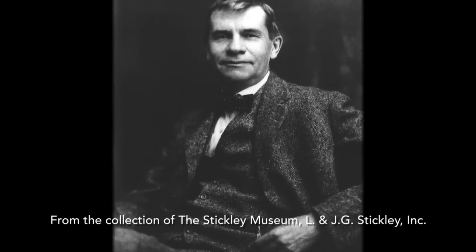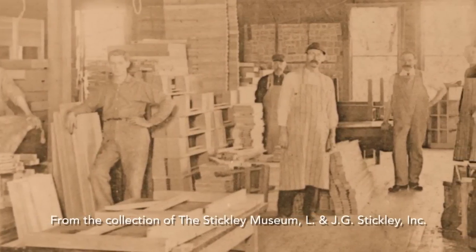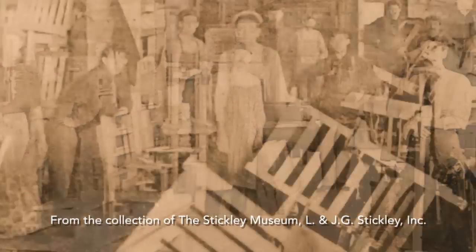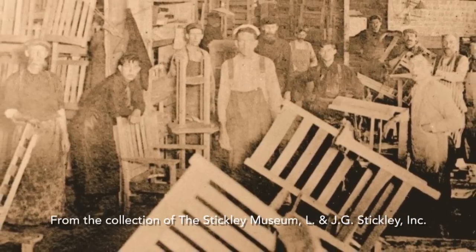So Mike, who were the Stickley brothers, and how did they come to create this furniture? The five Stickley brothers: Gustav, Leopold, John George, Albert, and Charles. Between the five brothers and the four different companies, there's all sorts of Stickley furniture that's out there.